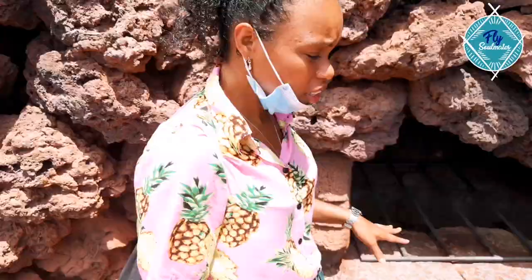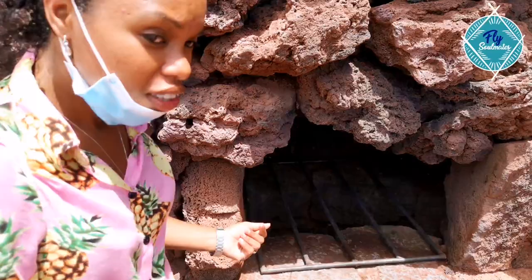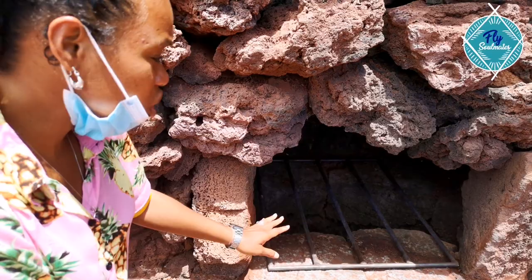Okay, you know, with the heat of the volcano, you can't even go too close to it. But it's a place where you can do barbecue. Obviously here, there is no meat. Okay. Like you can feel already the heat. Wow, it's really... Yeah, it's really warm. Okay. So believe me, your barbecue will be really well done.